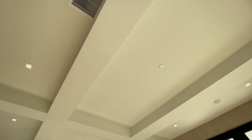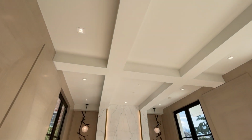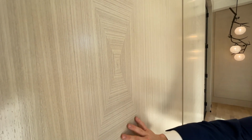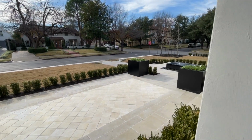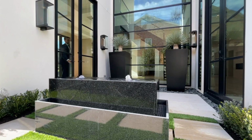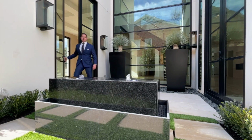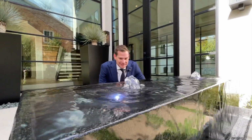One of my favorite features of the study is the coffered ceiling with crossing beams and the custom wood design of the walls. The study brings the outside indoors with these 3 floor-to-ceiling glass iron doors that open up to your front porch and the courtyard. Wow, that's a really nice water feature.